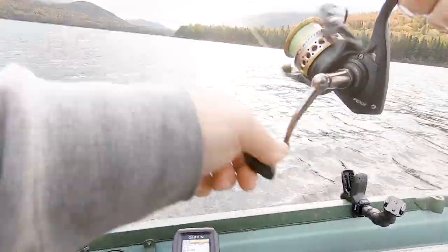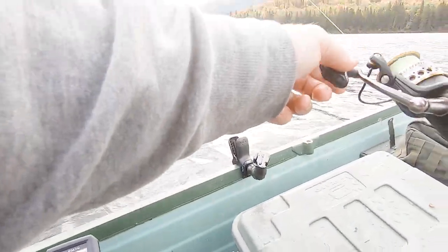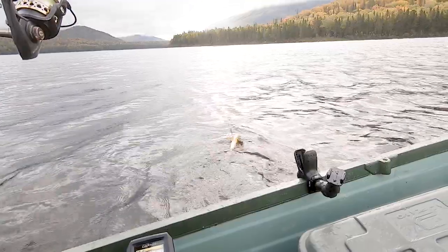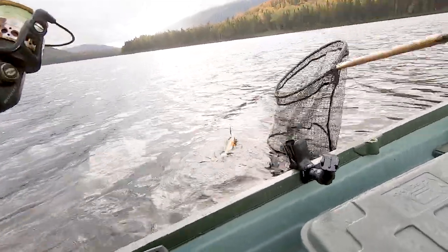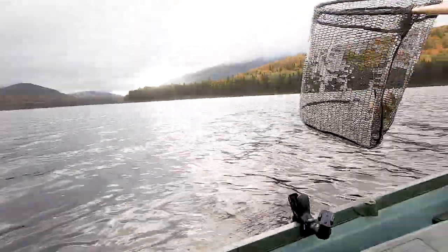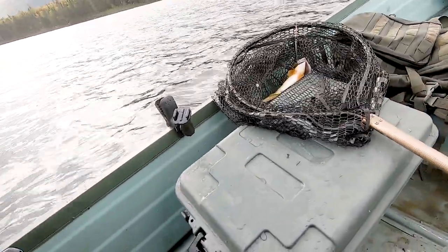That one was right off the bottom. Oh yeah, a little nicer this guy. Oh, it's a perch, I think. That's a nice perch actually. Nice little perchy. That might be my PB perch. Definitely my PB perch.